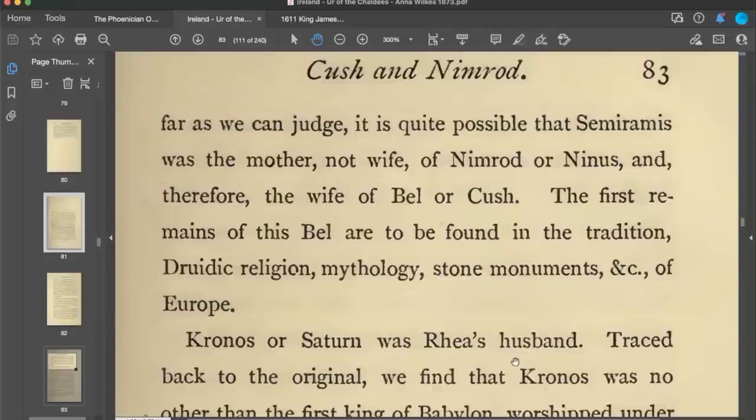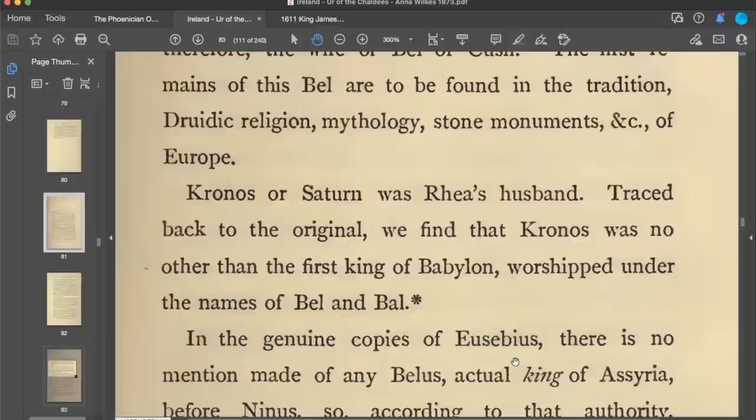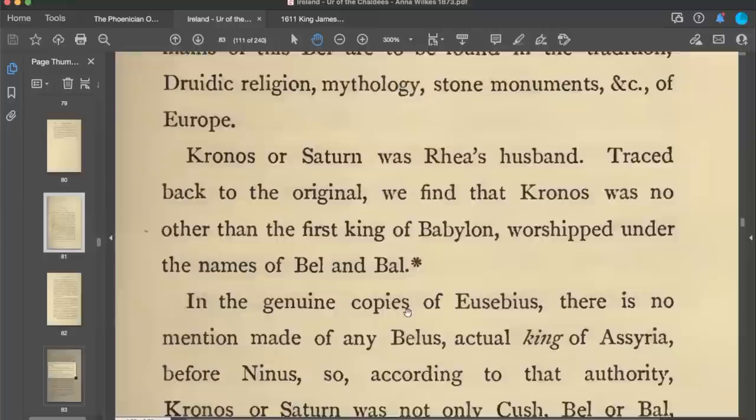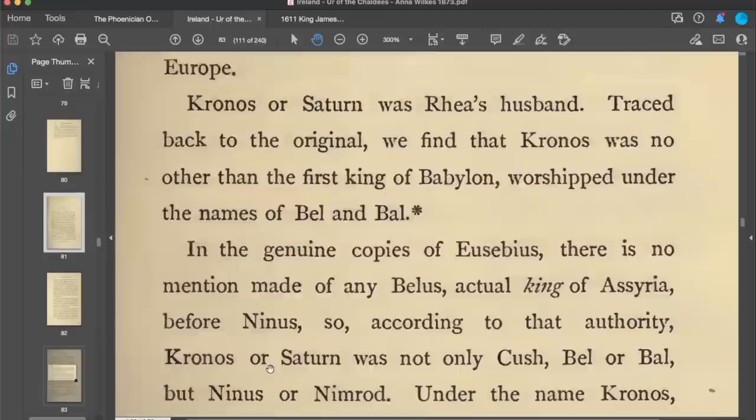The first remains of this Bel are to be found in the tradition, Druidic religion, mythology, and stone monuments of Europe. Cronus or Saturn was Rhea's husband. Traced back to the original, we find that Cronus was no other than the first king of Babylon. All right, listen to this. Worshipped under the names of Bel and Baal. In the genuine copies of Eusebius, there is no mention made of any Belus, actual king of Assyria, before Ninus. So according to that authority, Cronus or Saturn was not only Cush, Bel or Baal, but Ninus or Nimrod.